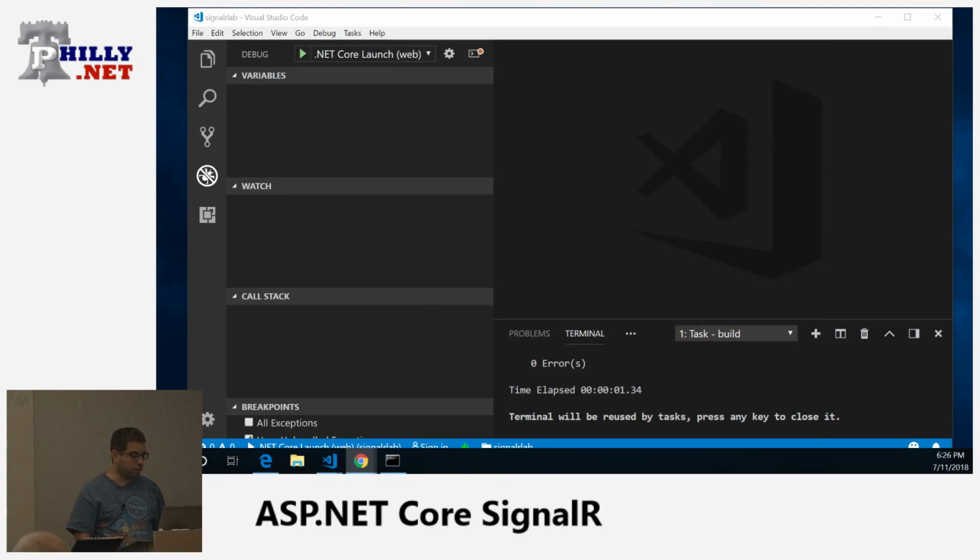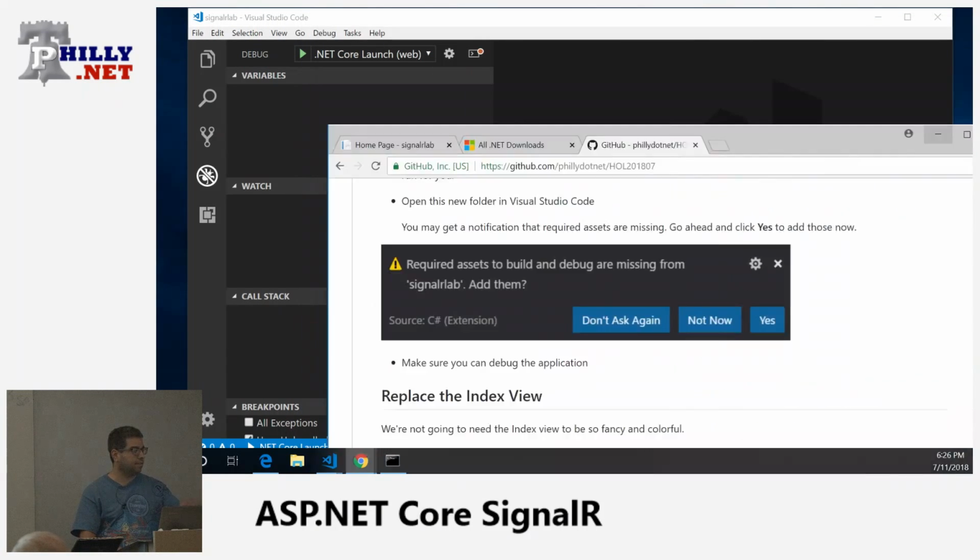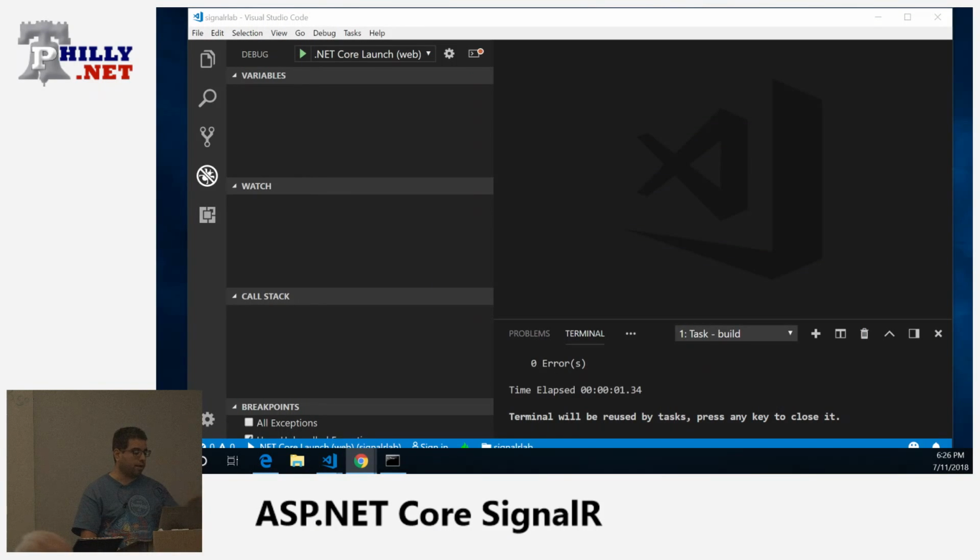Let's get started now. So what are we going to do? We already talked about how when you open the code for the first time after creating your MVC app, the C# extension jumps in and says, hey, I need some help for you to build this. That dialog looks like this. You've clicked yes, and then we just all wanted to make sure that this thing works. So that's how we got sidetracked. I knew that was going to be a biggie.